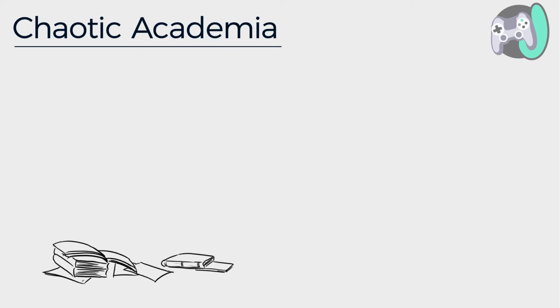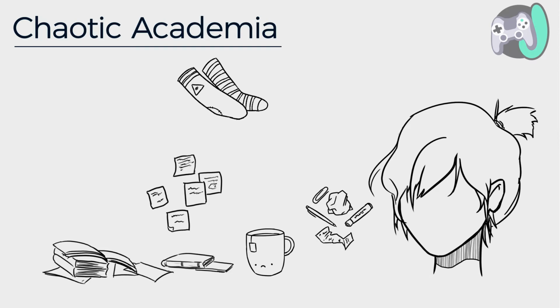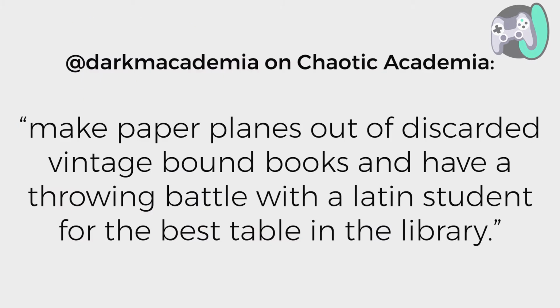Chaotic Academia is messy and haphazardous. It's studying on the floor covered in banned literature and languages you don't understand, drinking cold tea because you forgot about it but don't want to dump it out because it's special. Irrelevant sticky notes on the walls, mismatched socks, messy, uncut hair kept up with a rubber band, pockets of office supplies, making collages of articles and old book excerpts with homoerotic subtext, photographs of statues from unflattering angles in black and white, anarchism quotes, with a faded earth tone color palette. Make paper planes out of discarded vintage-bound books and have a throwing battle with a Latin student for the best table in the library.